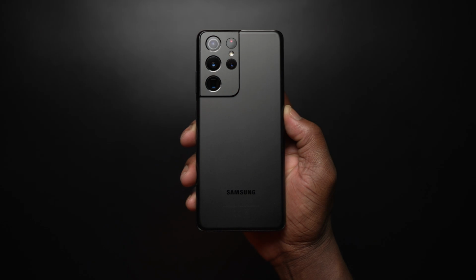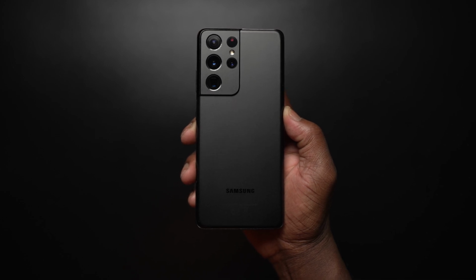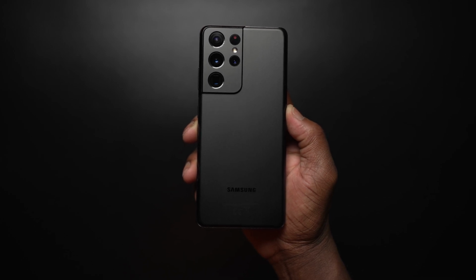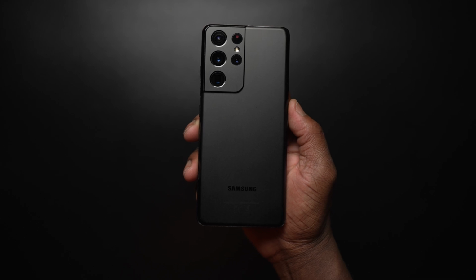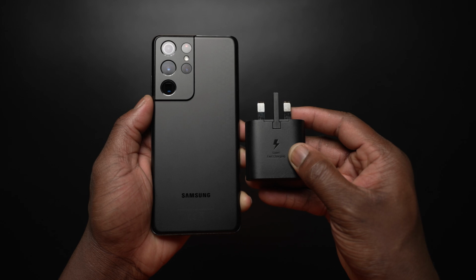At times, we forget how underrated certain hardware and software features are on Galaxy flagship devices, even as far as thinking and saying they're not as good as they should be. Now, at times it can be true, but after our previous video on the core features to be excited for on the upcoming Galaxy S22 series, it got us considering how efficient and fast the 25-watt super fast charging is on the Galaxy S21 Ultra.